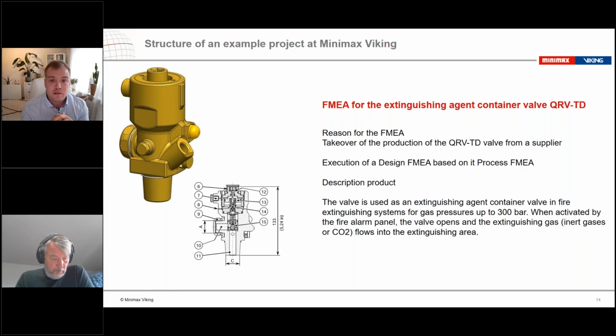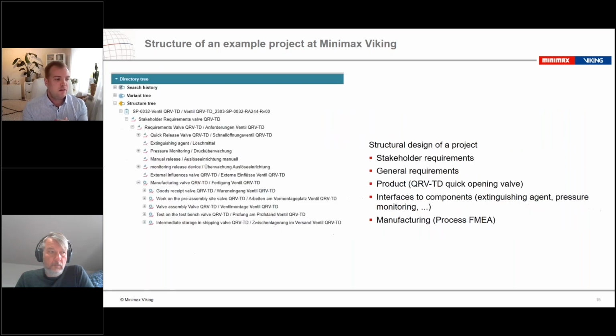is used as an extinguishing agent container in fire extinguishing systems. So when activated, the valve opens and the extinguishing gas can flow to the extinguishing areas. And the reason why we did an FMEA for this product is that we want to take over the production from a supplier. So in the future, this valve will be manufactured in Bad Oldesloe by us. And for this product, then Sven carried out a design FMEA on which our PFMEA is based. And now we will take a look at the project structure from the valve.